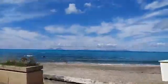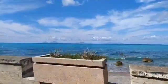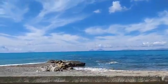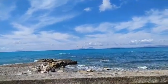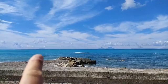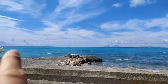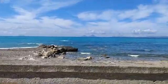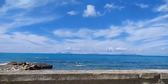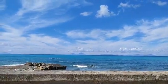Oh, you can see the small islands in front of us. Would you like to say again? Because now it's clearer. So guys, this is Salina Island. This is Filicudi. Alicudi is over there. And then we have Vulcano and Lipari Island. So, just 5 of the 7 Aeolian Islands.